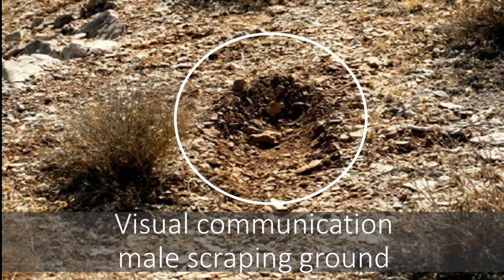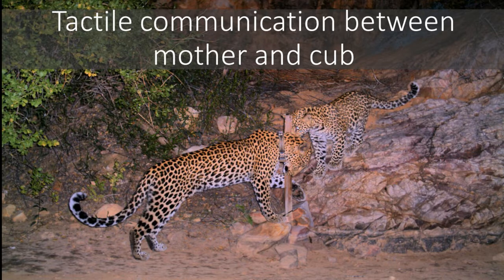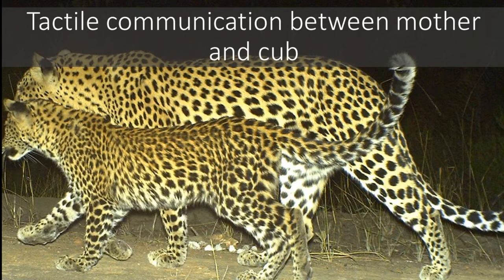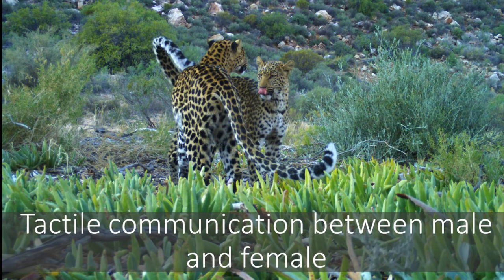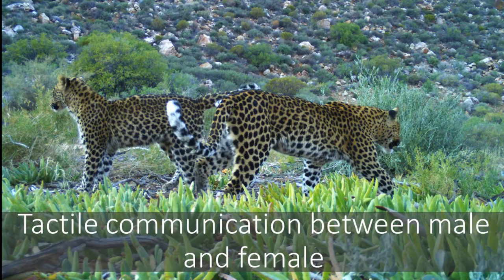Dominant leopards will scrape and rake the ground, which leaves a visible hole as well as a scent. As leopards are solitary, tactile communication or physical contact like rubbing is limited and mostly occurs between a mother and her cubs, or courtship between a male and a female. This behavior reinforces social bonds.